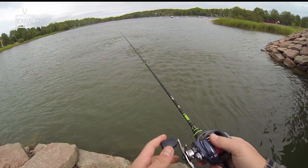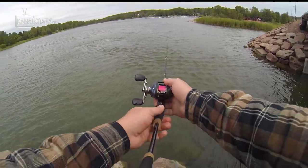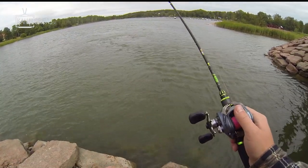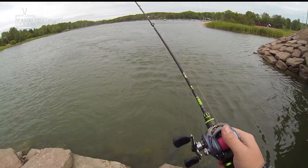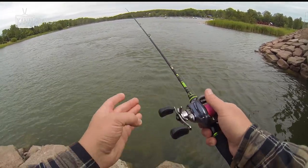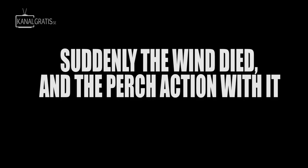And perch fishing is just so much fun, and especially when nowadays you have all these pro setups and you feel the strike even before it happens. So the bass tactics work, and I'm gonna try it out again. Wait for a bite, reel down and set the hook.